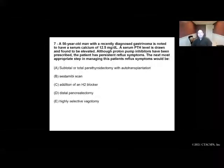Okay, so recently diagnosed gastrinoma, 50-year-old man noted to have a serum calcium of 12.5. Serum PTH is elevated. Although PPIs have been prescribed, the patient has persistent reflux symptoms. The next most appropriate step in management of this patient's reflux symptoms would be... so we've got a guy with a new gastrinoma and an elevated serum calcium.